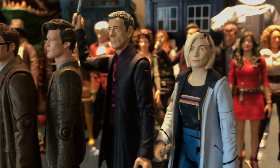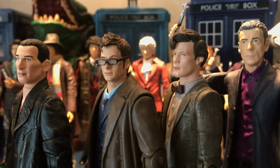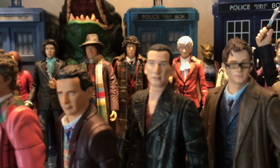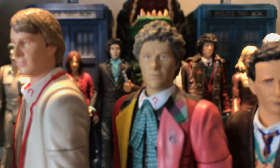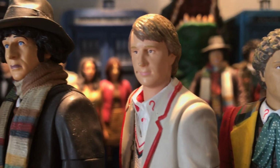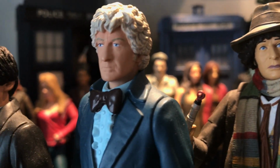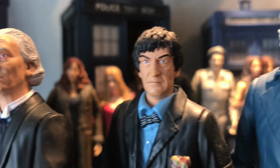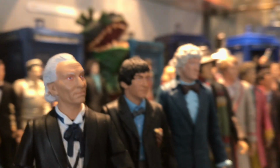Now, here we have my Doctors in reverse order. As you can see, we are missing number 8 and the War Doctor, but yet again, with the new B&M line, that problem will be solved. That Peter Davison figure you can see, coincidentally, was the first Doctor Who figure I ever bought, all the way back on its first release in, I think, 2008.